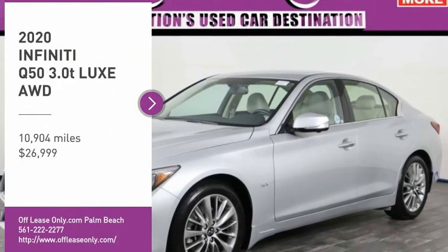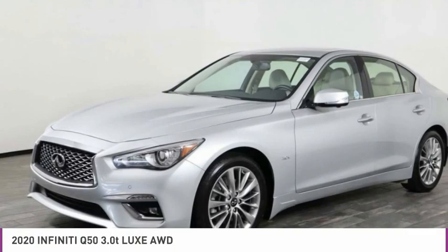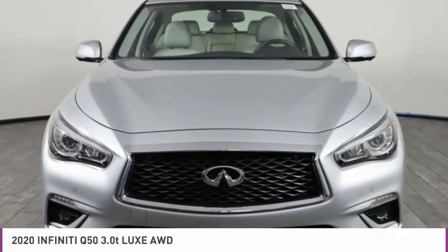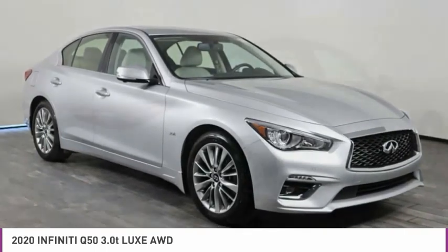Looking for the right vehicle? Check out the 2020 Infiniti Q50. Q50 has elevated design expression by breaking all the design rules. Along with a signature appearance, it also comes with power.